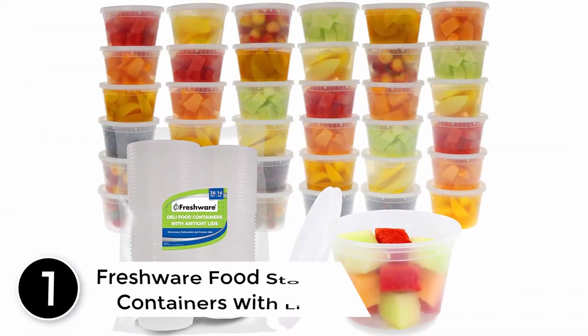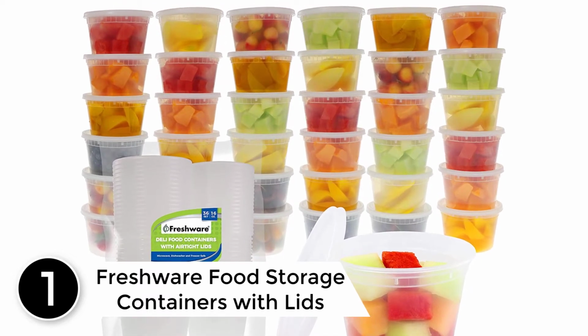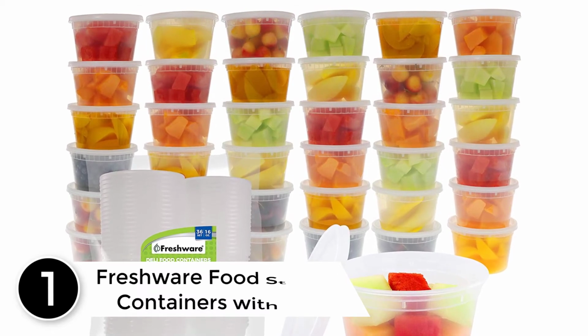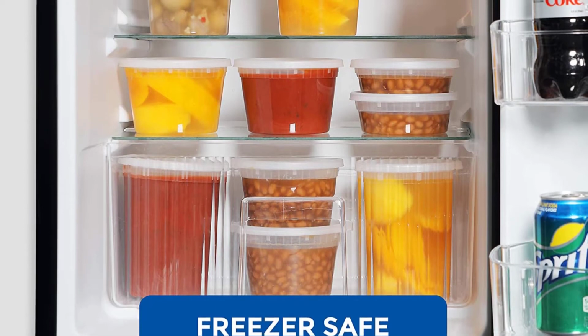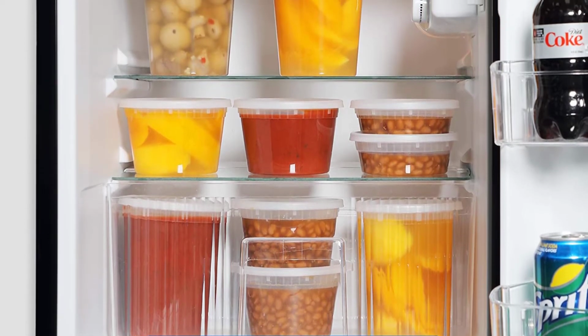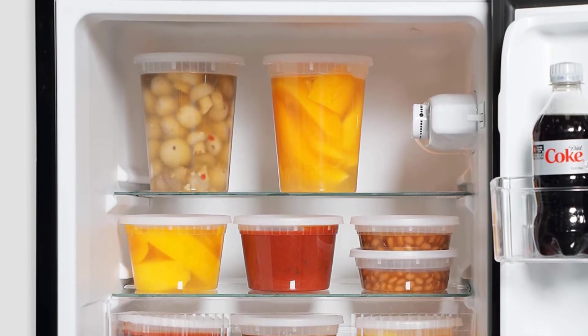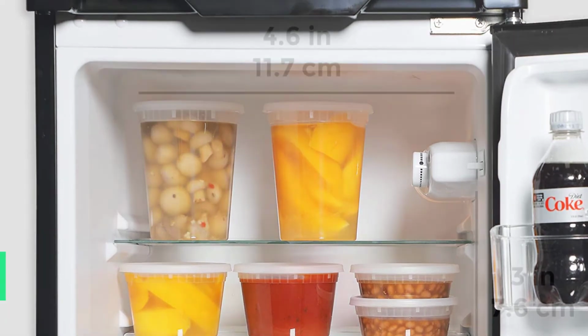Finally at number 1. Freshware Food Storage Containers with Lids. Freshware keeps up with the quality and safety standards with their durable BPA-free and food-safe polypropylene material. These plastic food containers are ergonomically designed in a round shape with 3 different storage capacities. Not only do they provide easy and efficient food packing, but also keep your storage items neat and organized.